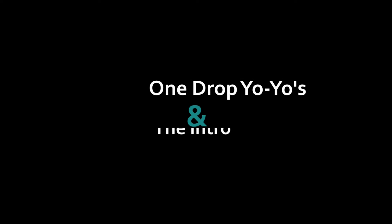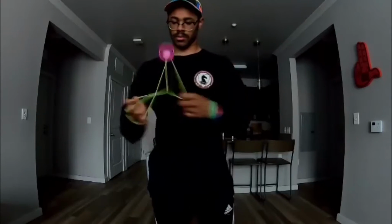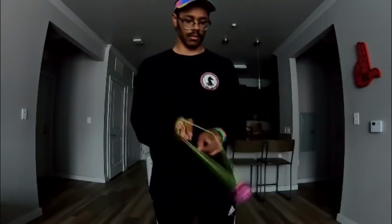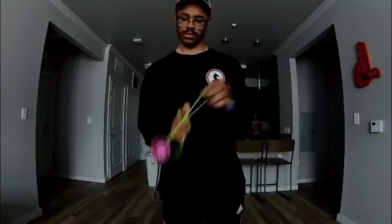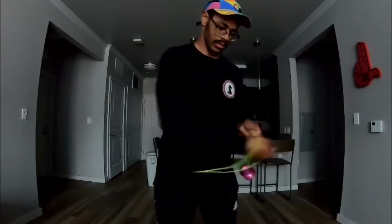To get a good handle on where this throw came from, first, let's dive into One Drop Yo-Yos and what they're all about. You probably already knew that One Drop is run by David and Sean from their shop in Eugene, Oregon. You also know that they design and produce everything locally in the United States. What you might not know is that before they became the stuff of yo-yo legend, they started as a contract machine shop all the way back in 2001.